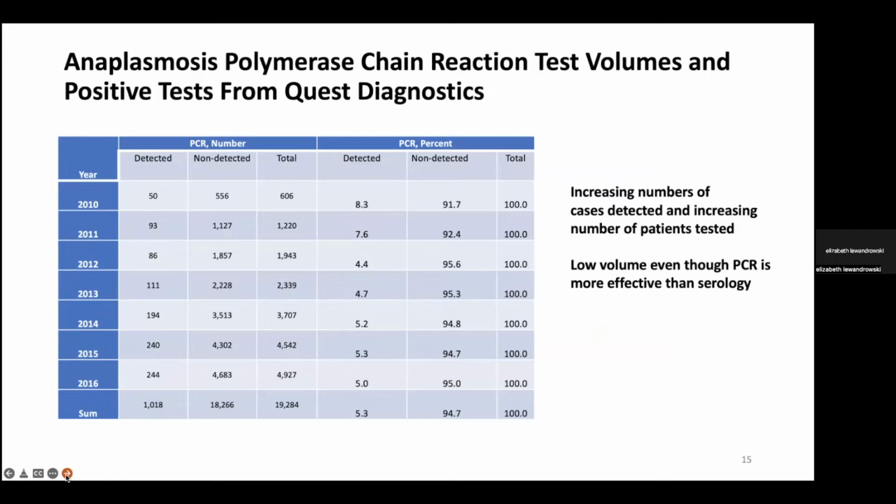This slide shows Anaplasmosis PCR test volume and positive tests from Quest Diagnostics. You can see the increased cases detected. 2010 had 50 cases. 2016 had 244, a five-fold increase. The total test volume in 2010 was 600. In 2016, close to 5,000. That's an 8-fold increase. Though the total volume is only 19,000, even though it is a more effective test method than the serology.